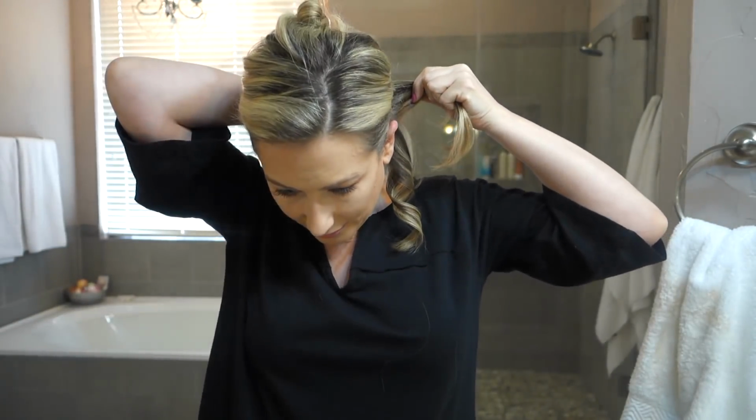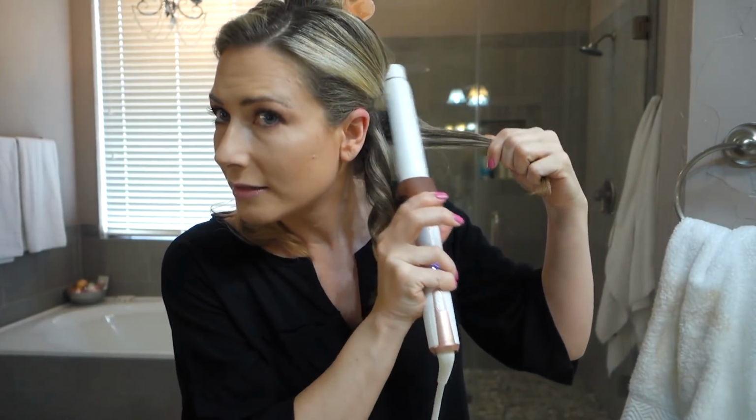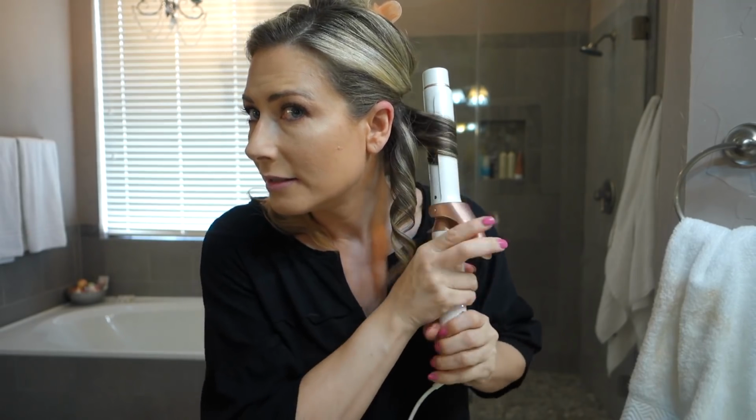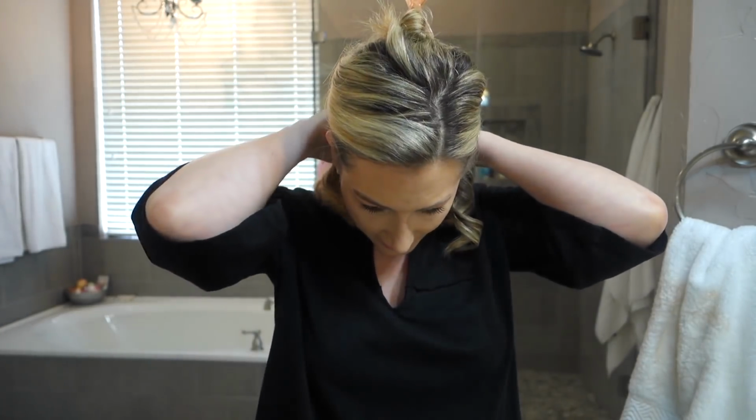I don't start right at the root. I start about that far, and really just go around twice. Hold it for about 5 seconds. That's it. I didn't do the ends, although the ends have some bend to them from my round brushing, so that's kind of nice. And then you've seen this drill about 6 gajillion times on other people's channels. We just go around the head, and I do everything away from the face. Release. There you go. So I'm gonna do that, and then I'll pull another layer out.